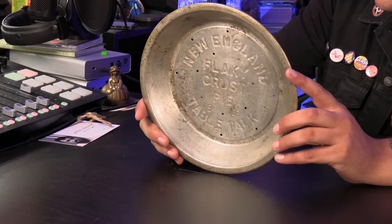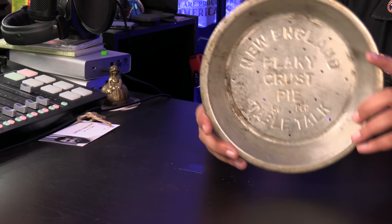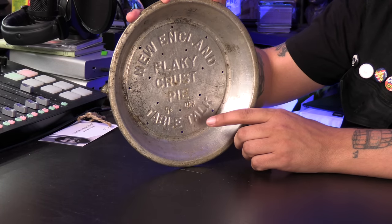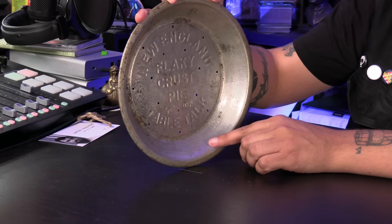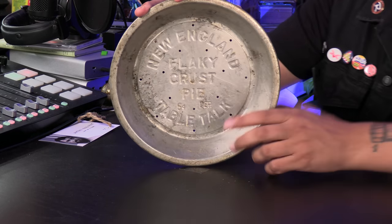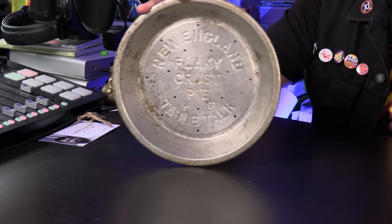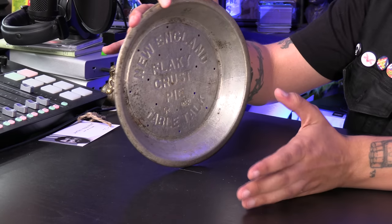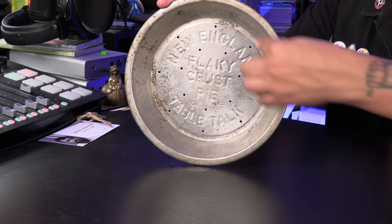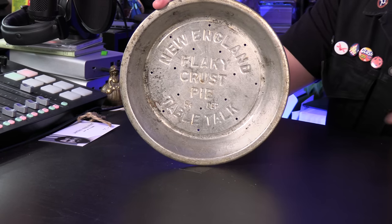Speaking of New England specific things, there's this really cool pie tin right here. It might be kind of hard to read. Let me see if I can get it there on the other camera. But it says New England flaky crust pie, 5 cents, Table Talk. I don't know if Table Talk was the brand, but I love that it says New England flaky crust pie, or New England Table Talk flaky crust pie. It's probably what it said, because it's New England Table Talk flaky crust pie.